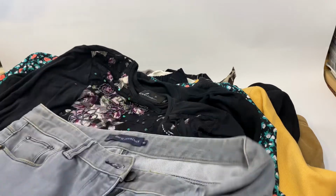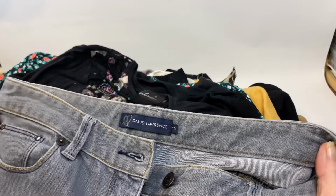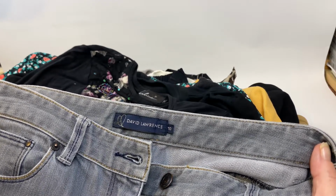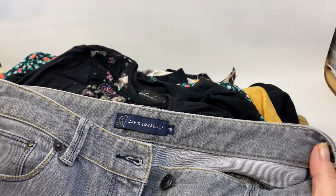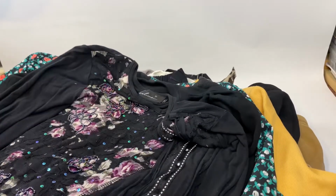These aren't vintage, I don't think, but these are a pair of David Lawrence jeans. Look, I don't normally pick up size 10 in jeans. I do pick up some 12s, but I generally try to go 14 and up because I do like to specialise in plus sizes. But given that these are David Lawrence and they cost $1, I wasn't going to leave them there. They're just a straight leg jean.